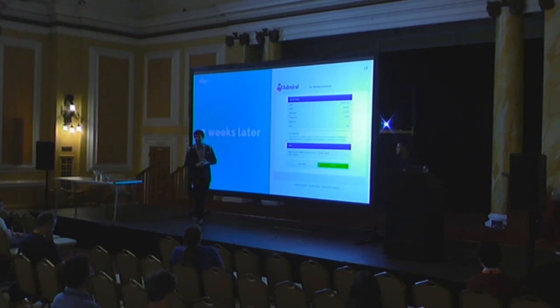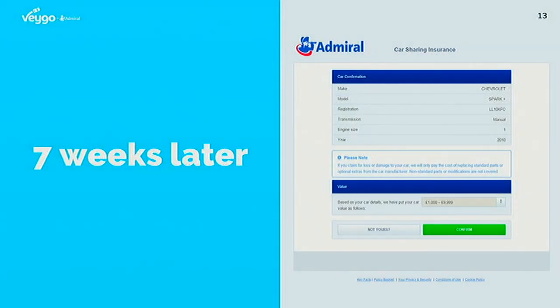The first version was really simple. It was basically a form spanned over 4 or 5 pages. You'd go through it, give us all the data that we needed. You'd pay, and after that, get your insurance documents. And that's literally all there was for the first version, nothing more.